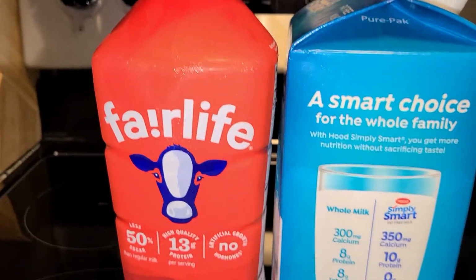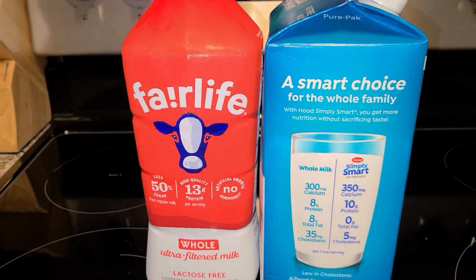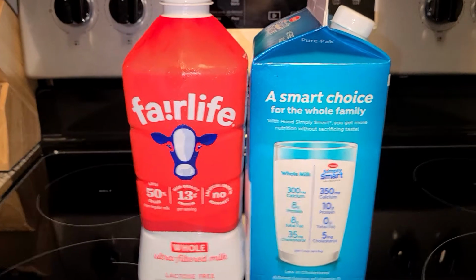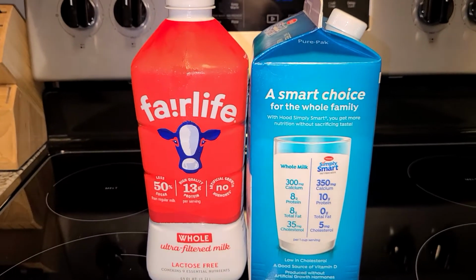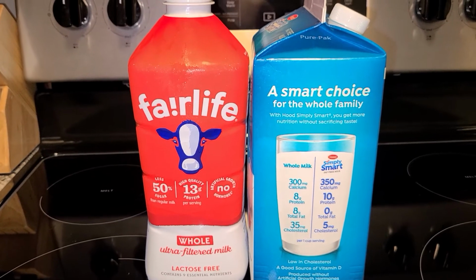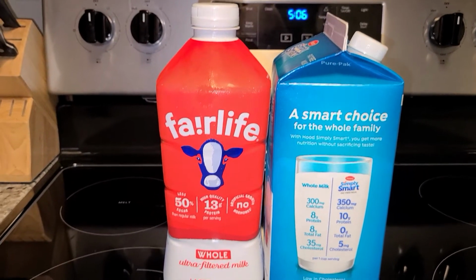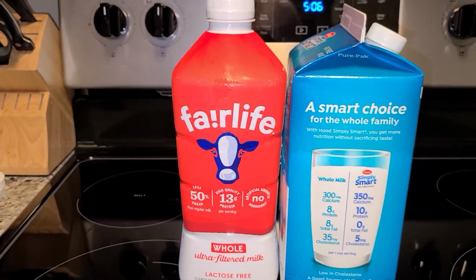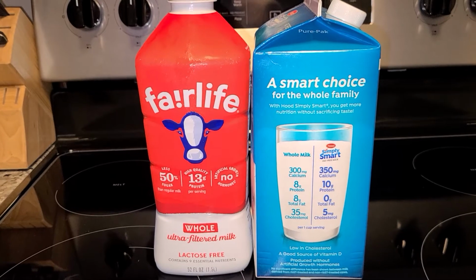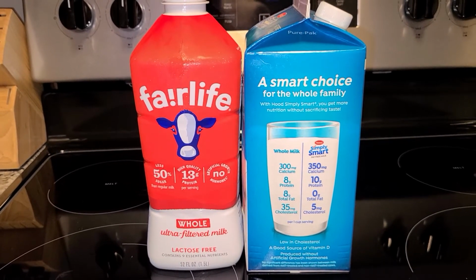Actually, in my personal opinion, comparing it to other milks, Fairlife is the best milk product you can purchase out there. And Fairlife only makes milk. They don't make almond milk, oat milk, or soy milk. They just make milk products. So if you're looking for a milk product alternative that is healthier and better for your life, Fairlife is hands down, in my opinion, the much, much better product.